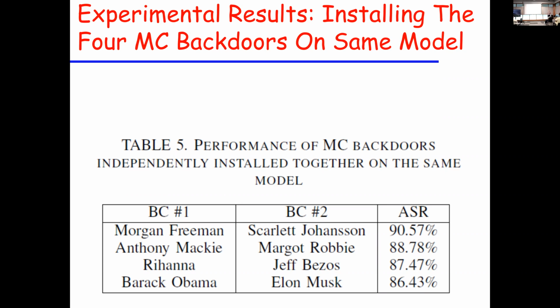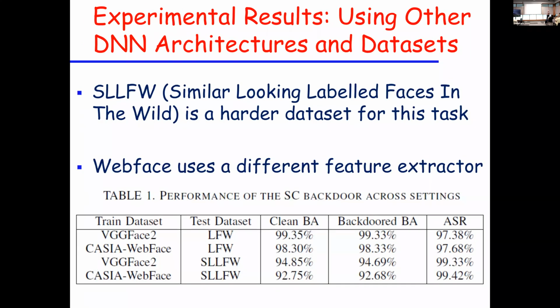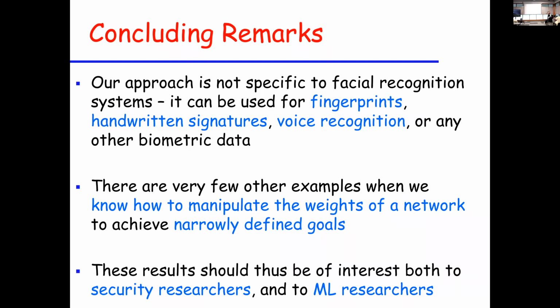Okay, so this is kind of the limit on what you can do without affecting the accuracy too much. We tried it not only with VGG Face, but also something called CASIA WebFace. And we tested it on the LFW system that I mentioned before, another standard measuring device. So it works everywhere. So my conclusion is that our approach is not specific to facial recognition.